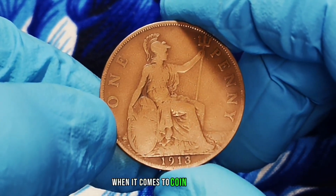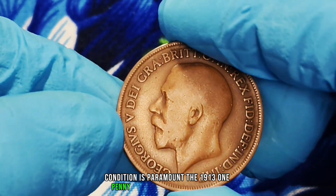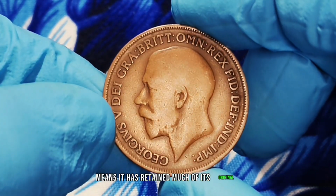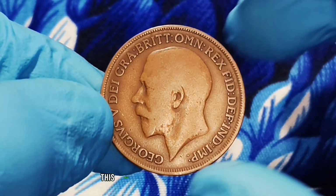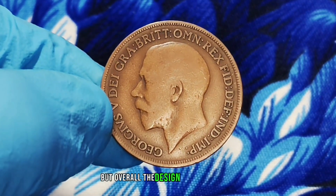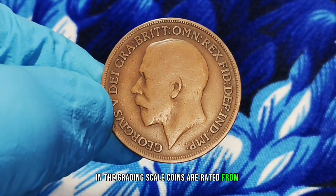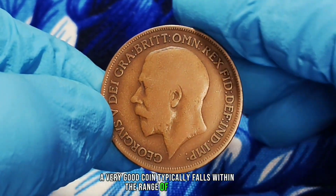When it comes to coin collecting, condition is paramount. The 1913 one-penny coin, in very good condition, means it has retained much of its original detail but shows some signs of wear. This could include slight scratches or tarnishing, but overall, the design is still clearly visible. In the grading scale, coins are rated from poor to mint state. A very good coin typically falls within the range of good to fine.